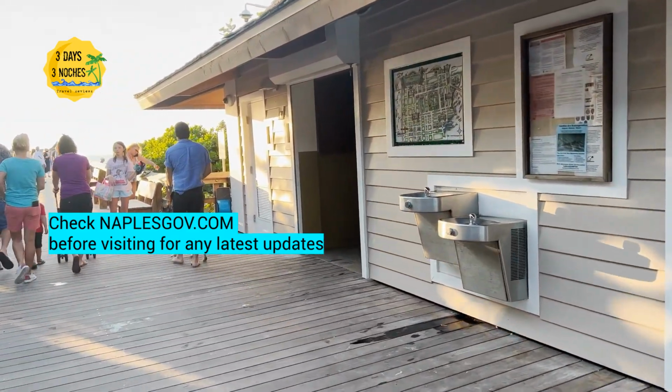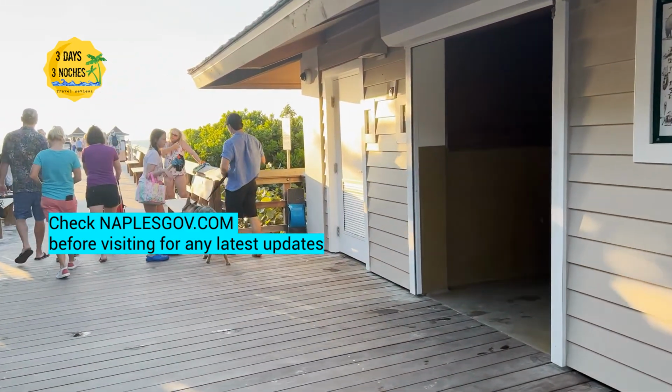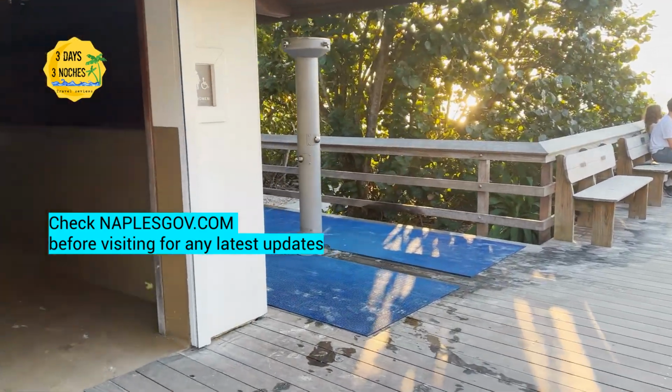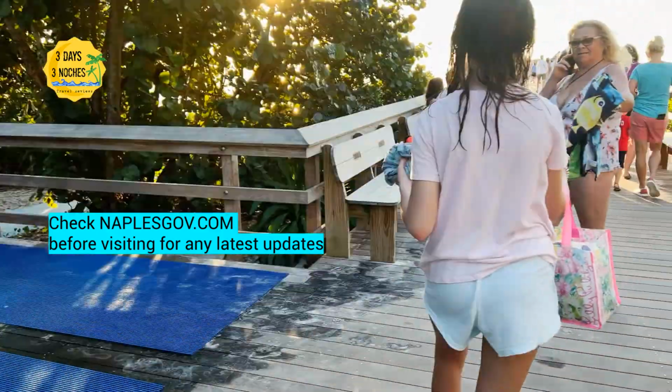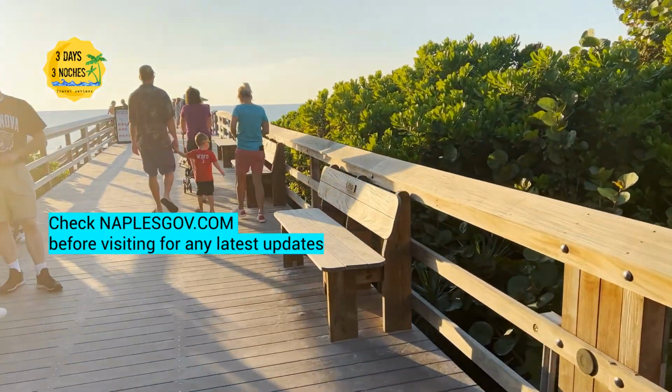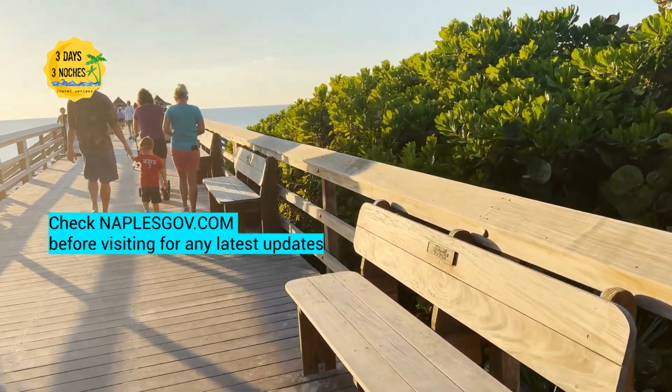So if you're going to go there to fish, now January 1st through May 31st, you cannot fish on Sundays at all. And Monday through Saturday, you cannot fish from 11 p.m. to 5 a.m. So again, just make sure you're checking naplesgov.com before visiting the pier.